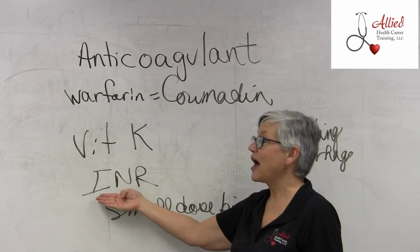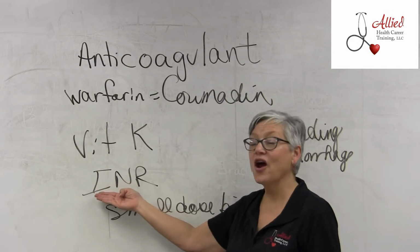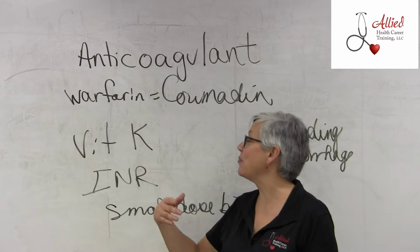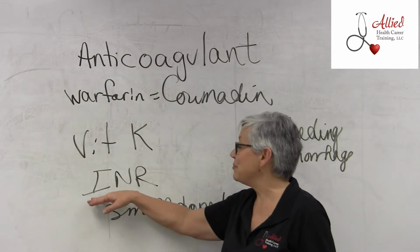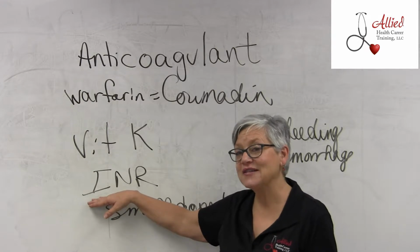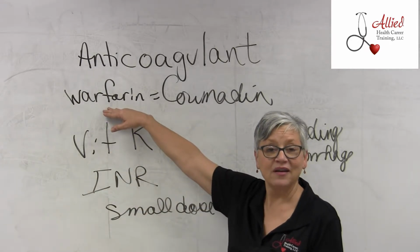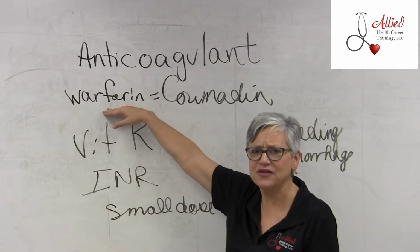So we have to do an INR. That's the lab. You do an INR lab draw every whip stitch. I mean, some of these people get their INR drawn weekly. And depending on what the INR is, they're going to change the dosage of the warfarin. So you're constantly chasing your tail on this, and it's very frustrating.